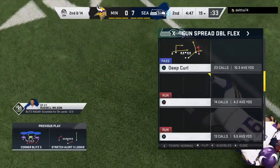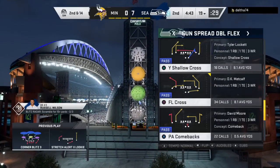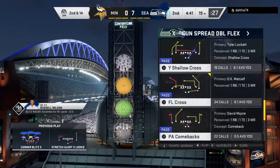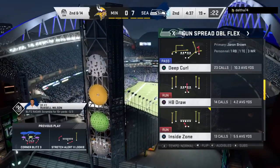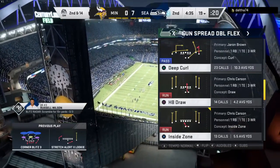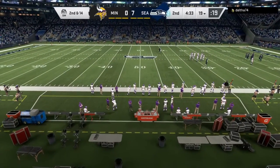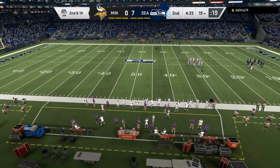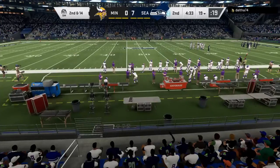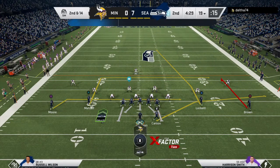Anytime you call an inside running play, you just know there should be a lot of congestion there. You're counting on your offensive line to take control of the line of scrimmage. That didn't happen in this case, and that play got bottled up. So the first play of the drive lost 4. Now they'll look to move it forward here on 2nd and 14.